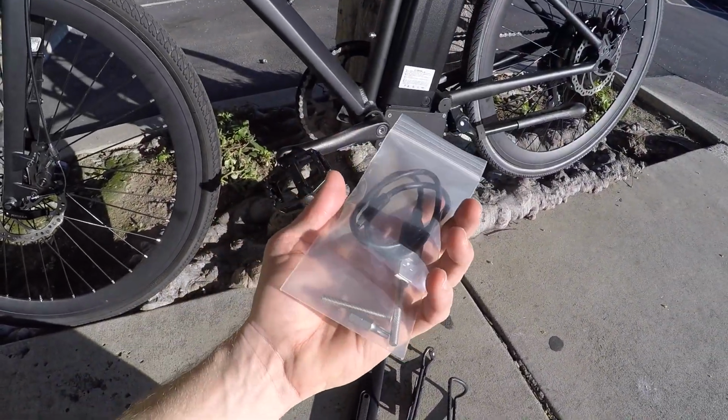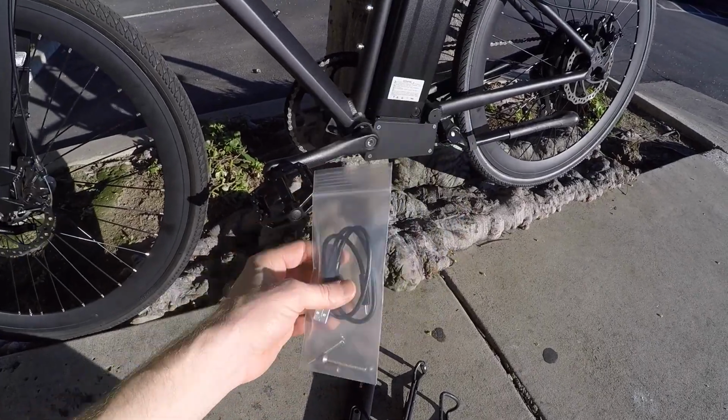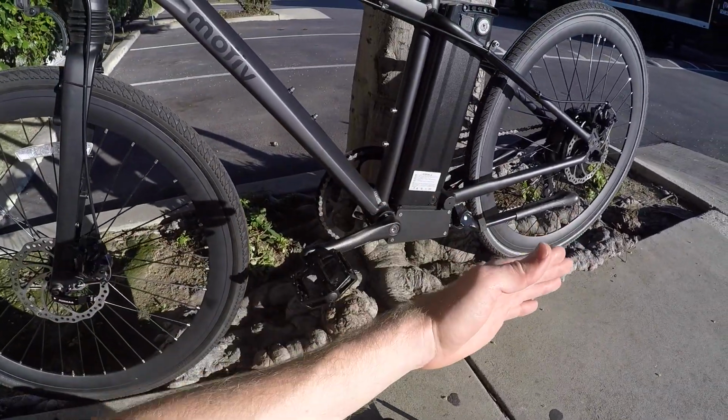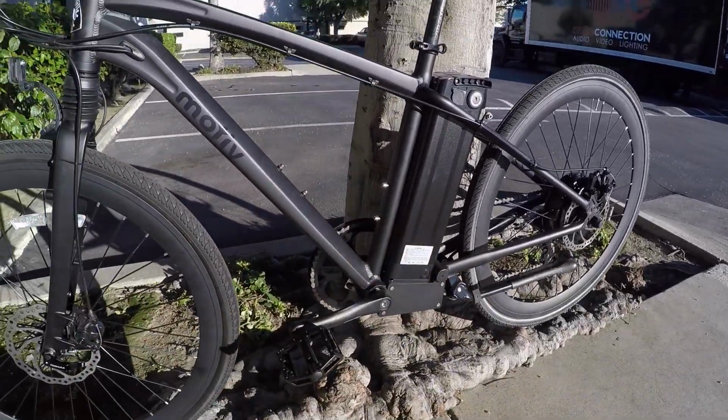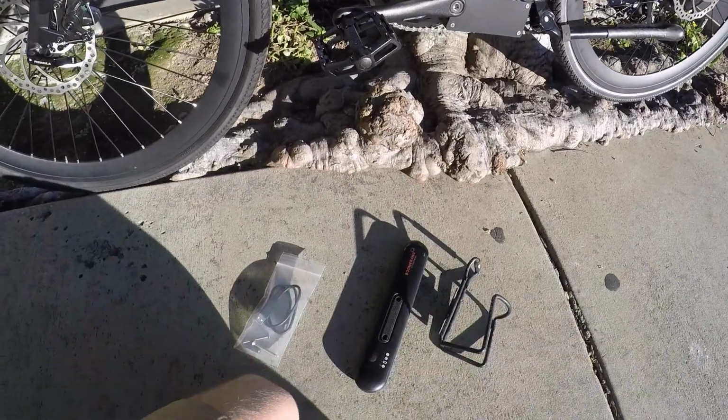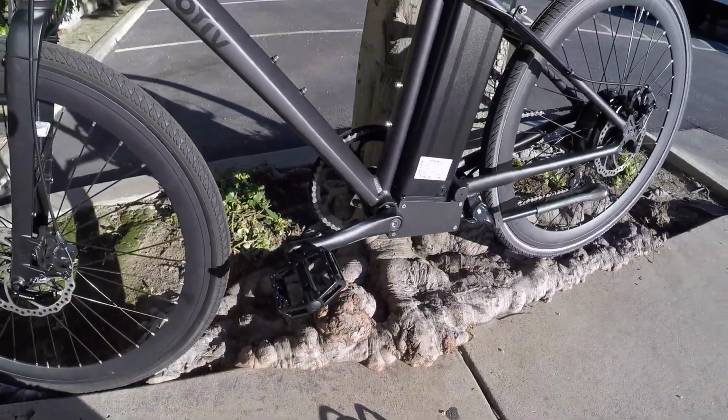I got it mixed up, so I want to be clear about that. But the one it comes with, I don't remember it being that long. I mean, you know, a couple feet or something. That's really close. You're plugging it into the wall. What if the bike tips and it pulls out and breaks this thing, or just gets tangled up? That's one area.